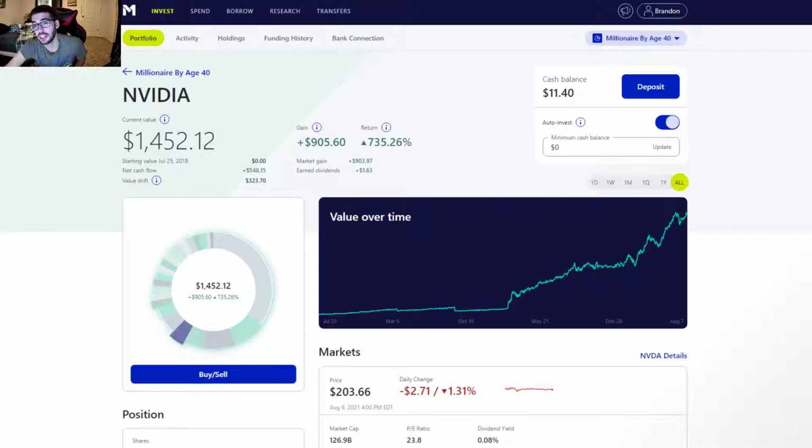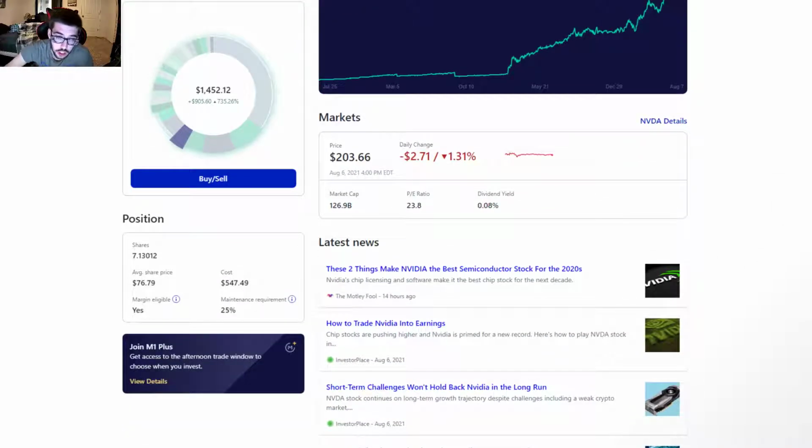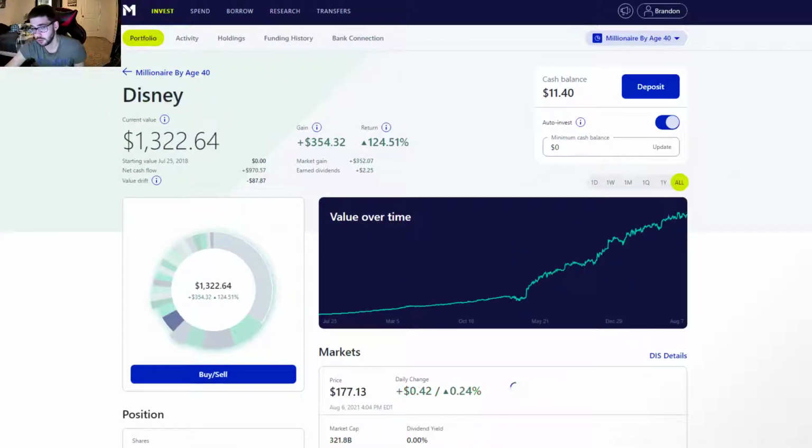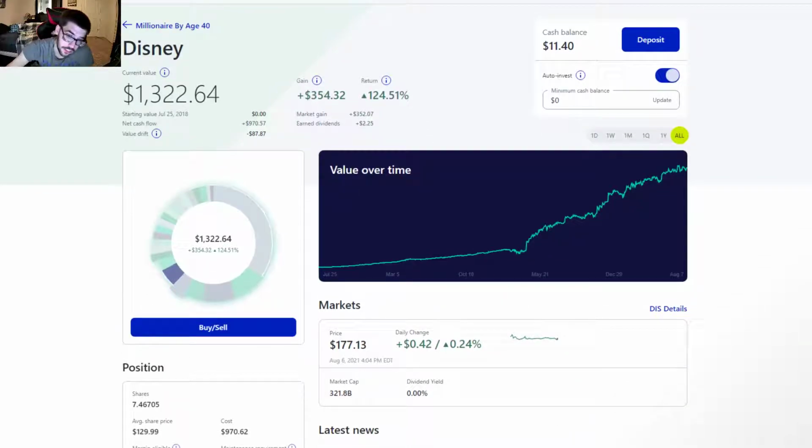Market gain of $903.97. Tiny bit of earned dividends, just a little bit, $1. But you see, in terms of percentage gain, this thing's gone up significantly. Cost basis here of $76.79 a share, 7.13 shares. It's performed a beauty for me. It really has. Then we have Disney after them. Disney overall market gain here of $352 and $2.25 in dividends from when it used to pay dividends.